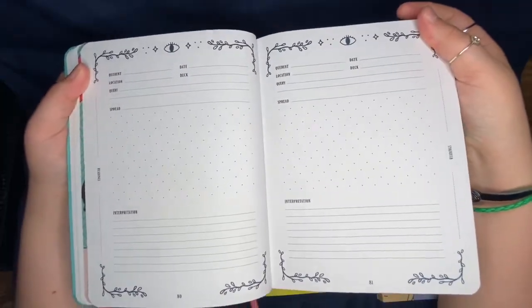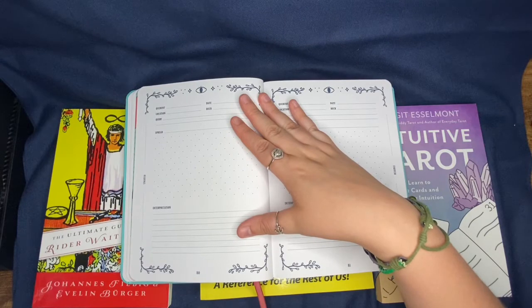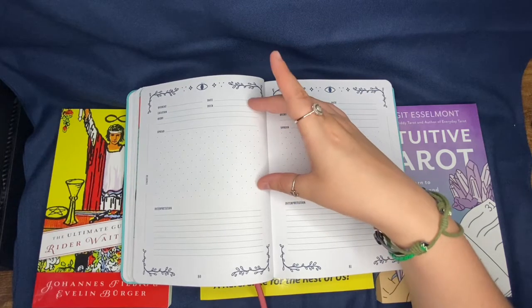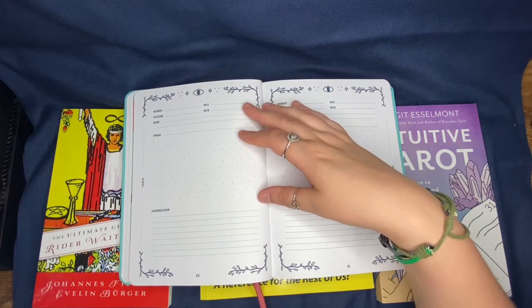I haven't used any of this section yet. I'm not sure if I will. I feel like I have a separate notebook for jotting down notes for my readings, and that notebook has served me well all this time, so I'm probably just going to stick with it.